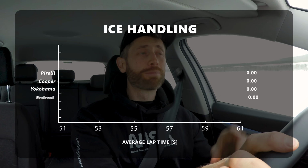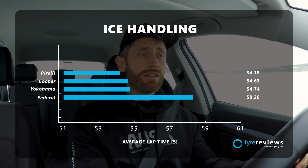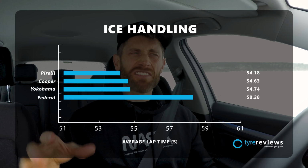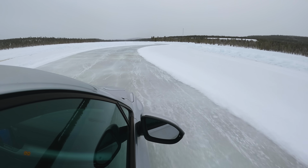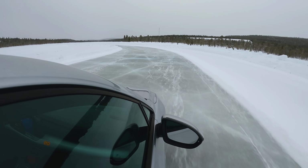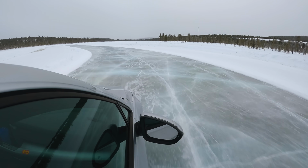Yokohama, Cooper and Pirelli were next. Now, again, none of these tyres were bad to drive, considering this is a rough, semi-rough ice surface. It's definitely not polished and smooth. The levels of grip were all mega impressive. With these tyres, you just had to be a little bit more delicate with everything, as opposed to the regular amount of delicate you have to be on ice. Obviously, ice is very slippy.